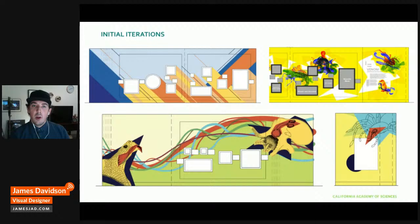As you can see here, most of these visuals show animals. We wanted to showcase these venomous animals early on. We wanted to make sure that they're part of the highlight of the exhibit. And we thought one of the more important aspects would be to also highlight how these animals are venomous. So you can see the snake with its fangs.